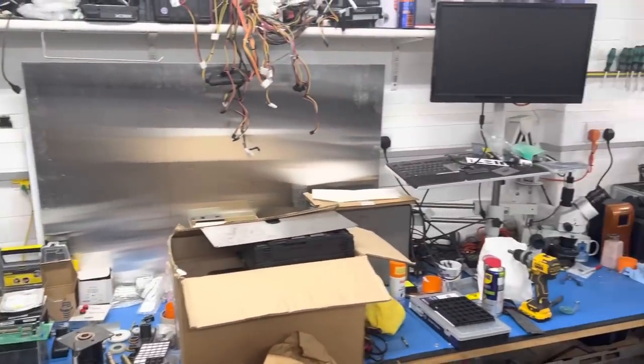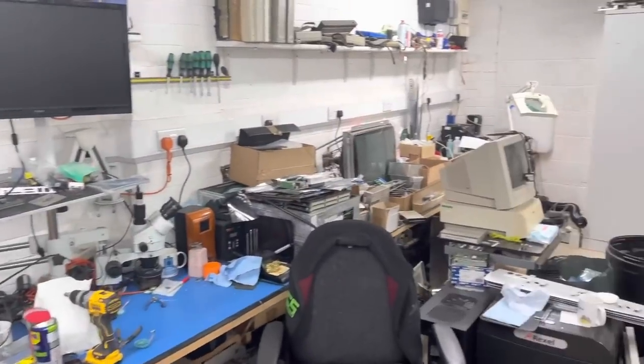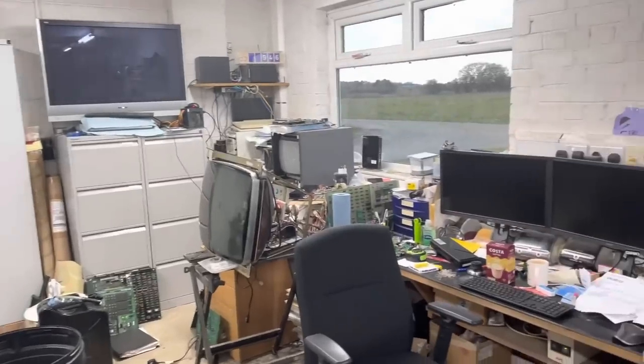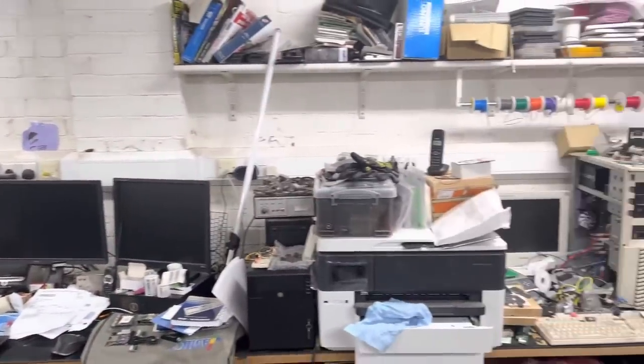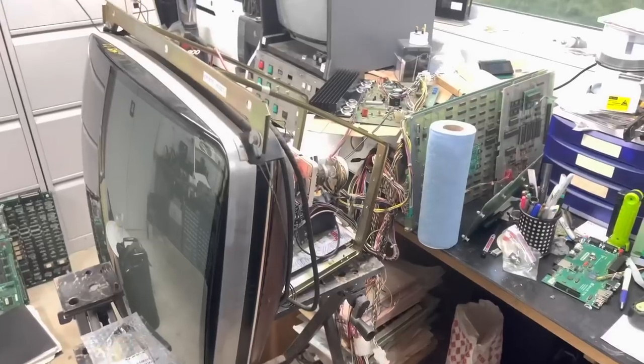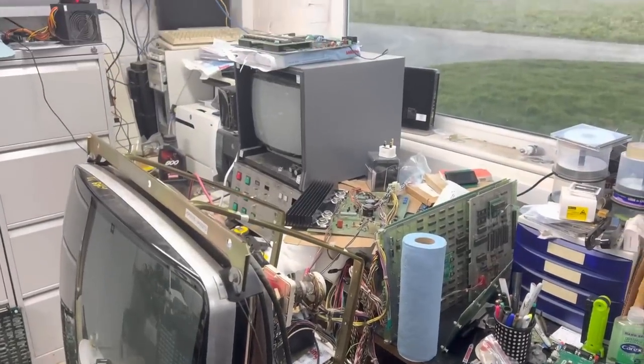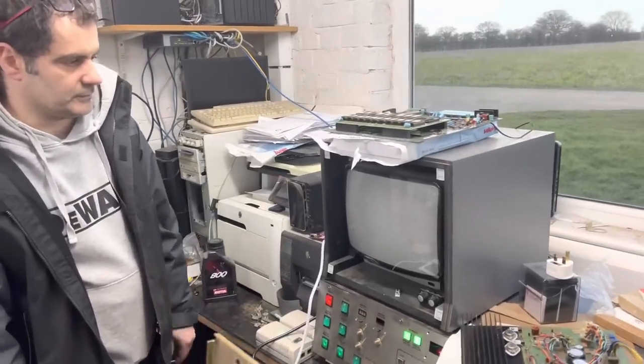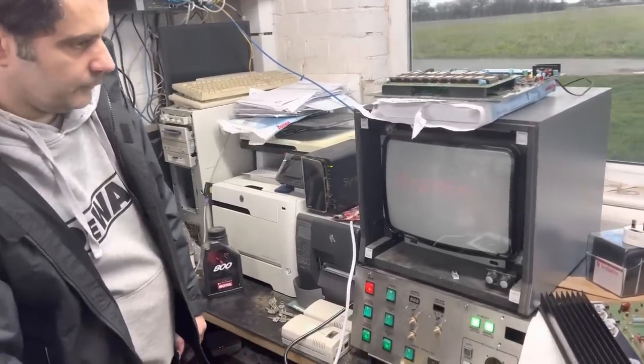Looking around Craig's workshop, I'm just super impressed by his whole setup. I mean, here is a guy that works extremely hard, not only creating, replicating these machines, but he fixes them as well. It's just unbelievable. It'll be slightly horrendous because it's a hand-wound yoke.